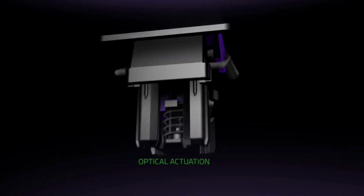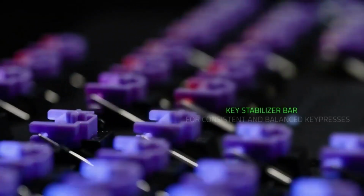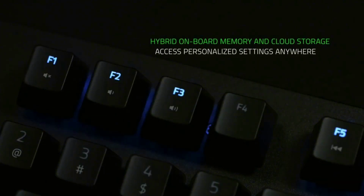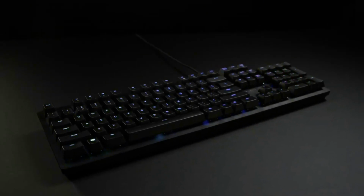The Huntsman is one of the most medium level keyboards when it comes to size and mass in this video. It's 44 centimeters long, 14 centimeters wide, and 3.5 centimeters tall. It's pretty good if you're asking me. No need for a desk the size of the tallest skyscraper in your city anymore.